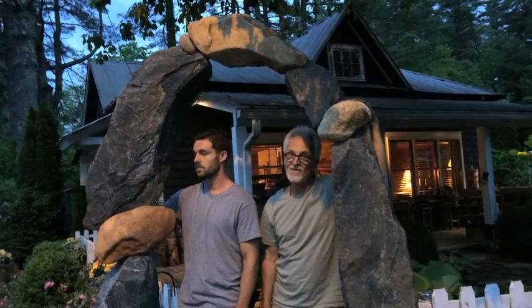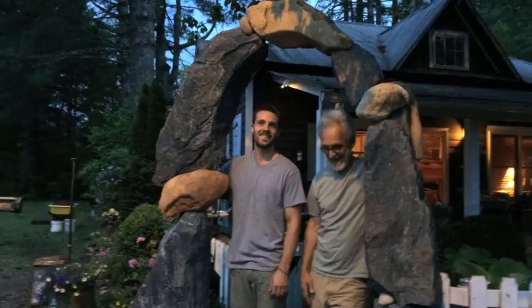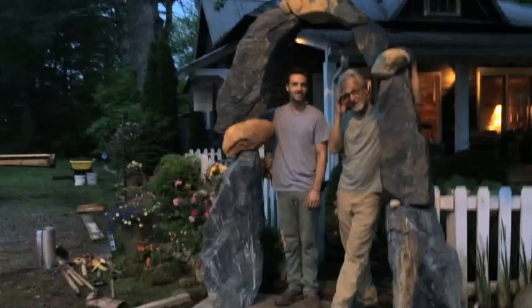I have a name for it at this point. I don't know if that is going to endure or not, but I call it Lucky. Lucky! It looks like a horseshoe. And that's an interesting similarity.